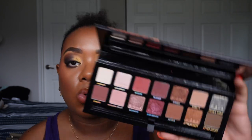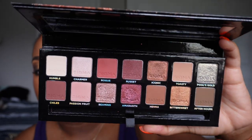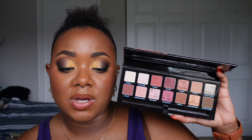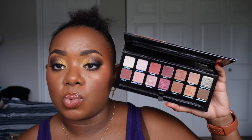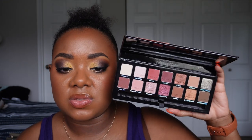Then I have the Warm Neutrals palette from Sigma. This one is a really nice, very wearable color story. It is perfect for corporate work. This is what I would use it for. Really good to travel with as well. I have nothing bad to say about the color story for this or really the formula. I know I'm saying that I don't like the formula, but it really does come down to preference because I've created really pretty looks with these palettes. At least this one and the next one I'm about to show you guys.